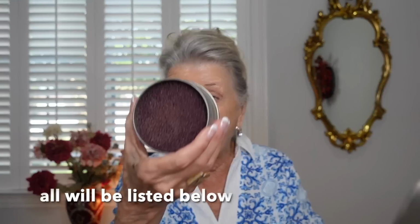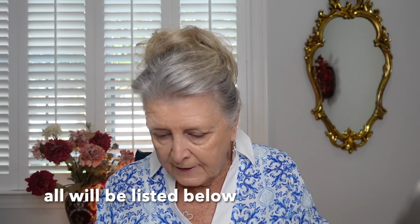I'm going to use this old, worn-out Milani. Can you see? Color switch. All of this will be listed. Before I do eyeshadow, I wanted to address some questions that I've had about the under eye redness, darkish, purplish, that I've had for a while.